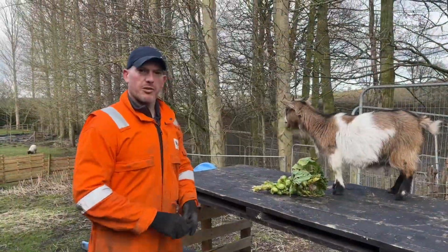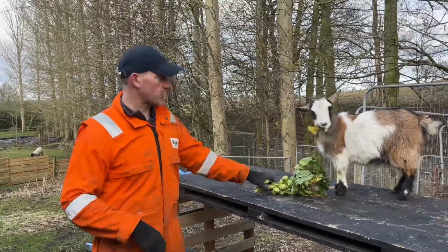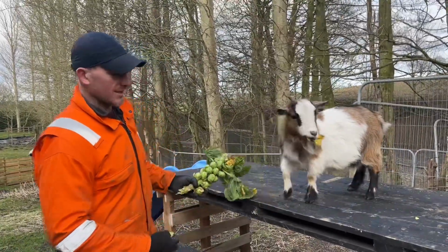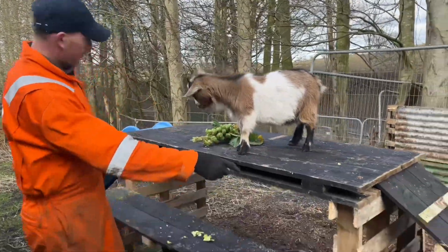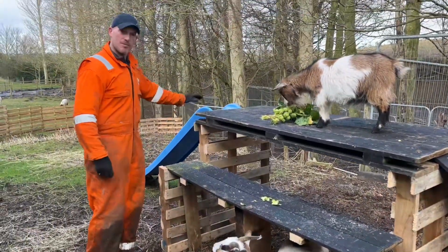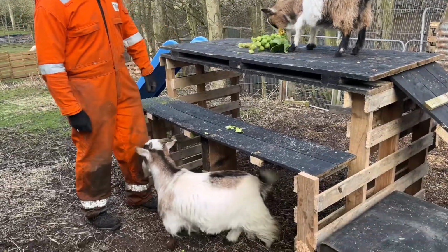Well, I've just took a break for 5 hours on that patio and my back's giving me a bit of jip, so I came to see how Tracy's getting on. She's just pulled these sprout tops out, so I thought we'd come and give the goats a little treat and show you what we knocked up for them yesterday. So this is just a load of wood we acquired, and 2 pallets, an old slide that we had on the other ones, which they never used, but we didn't have Hazel at that time, so maybe she'll use it. But they had a little play on it yesterday and they seem to be enjoying it.